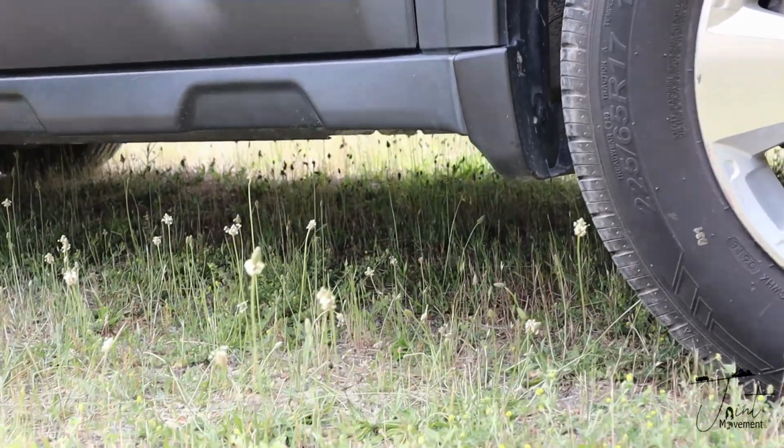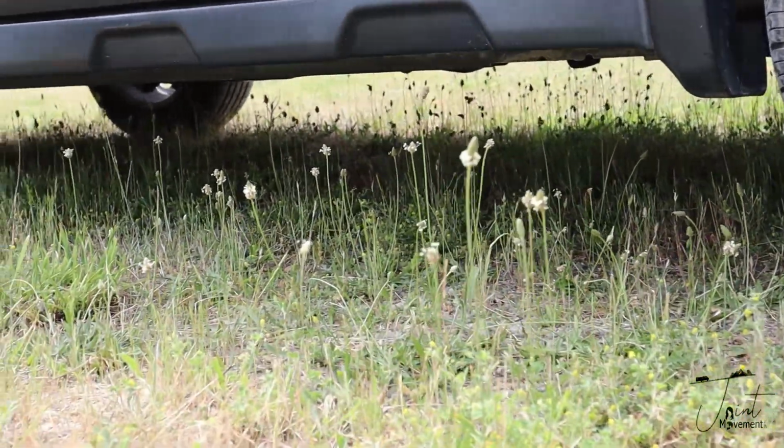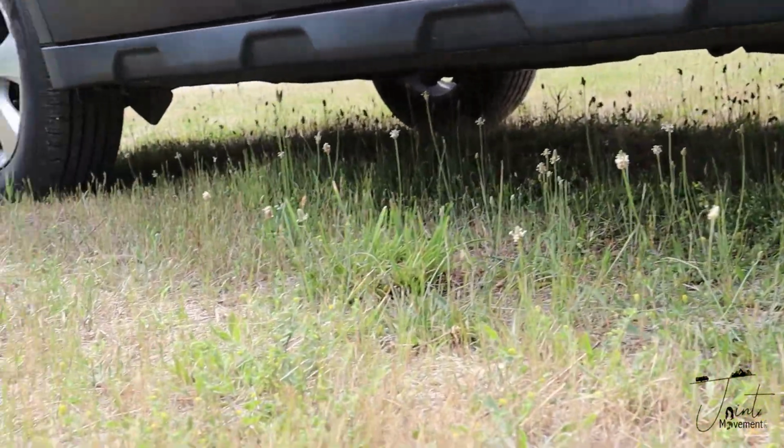Another thing is that we really wanted a vehicle with better ground clearance. So our Prius maybe gives us like this much ground clearance. So we had to be really careful on rough roads. And there's a lot of rough roads to get back to some of these cool camping spots. And so we wanted something a little bit higher, like an SUV. And what the Outback gives us is that ground clearance that you see in an SUV, but yet still drives like a car, which we wanted because it's also going to be a daily commuter.